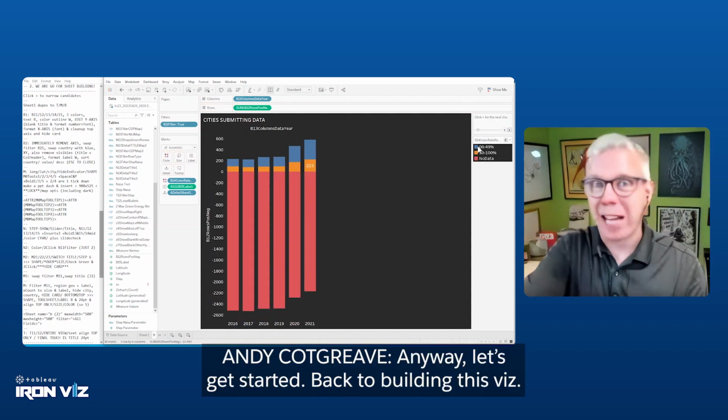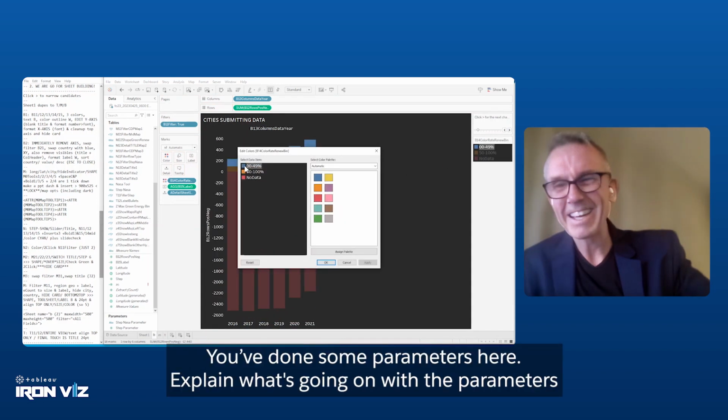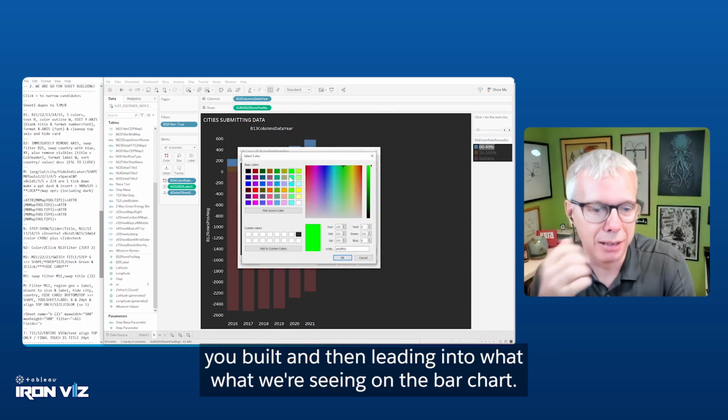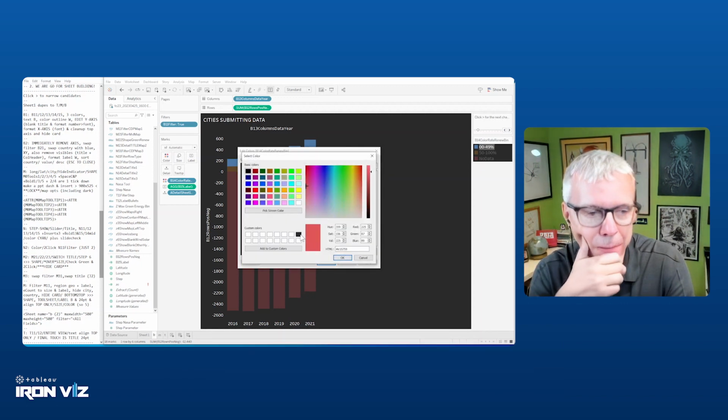Anyway, let's get back to building Viz. Yeah, so you've done some parameters here. Explain what's going on with the parameters you built, and then leading into what we're seeing on the bar chart.